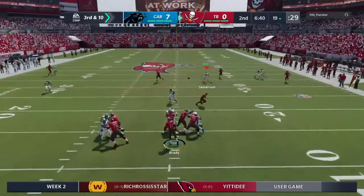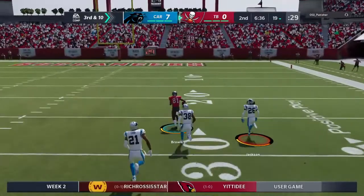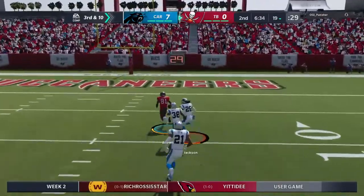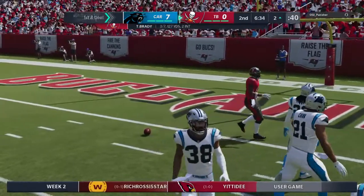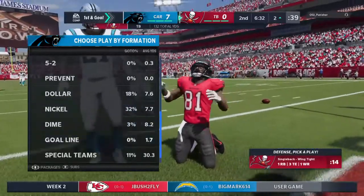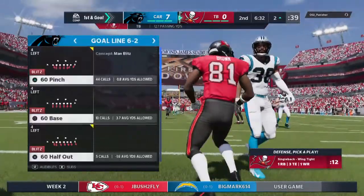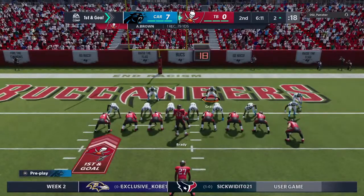Throwing is Brady on third down. He gets it to Brown. Complete. The 30, 10, 5. And oh, so close as he takes it all the way to the 2-yard line. They're able to convert on third down, and that sets up a first and goal. They come out with 1 back and 3 tight ends.